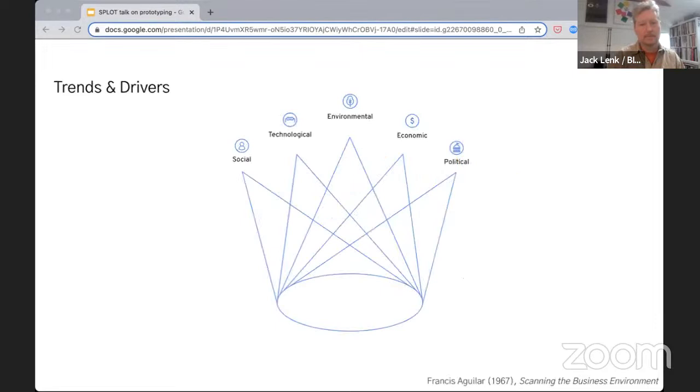The way we explore that and generate ideas for what this multitude of possibilities are is by looking at trends and drivers. And the STEEP framework, which is displayed here, is a useful tool for that. STEEP stands for social, technological, environmental, economic, and political trends and drivers. So we're looking at these different lenses on society and listening for faint signals of what changes are emerging.